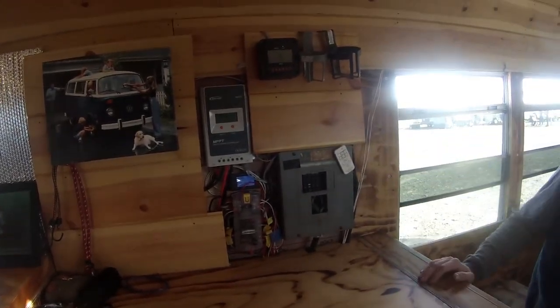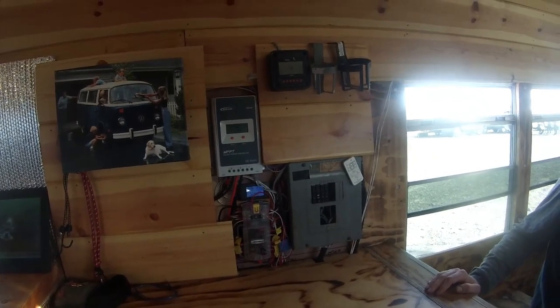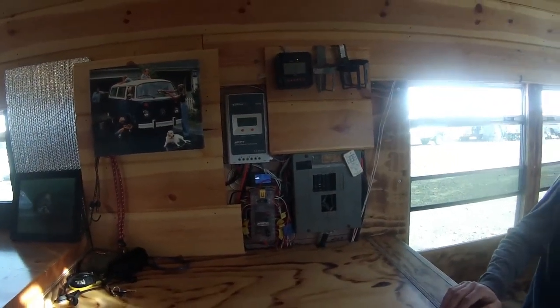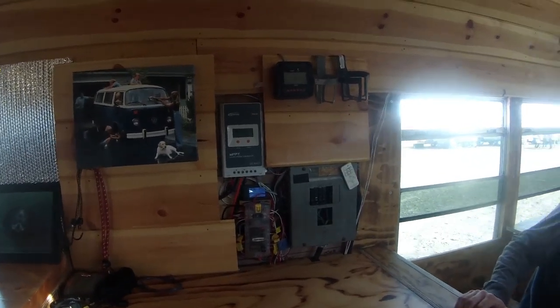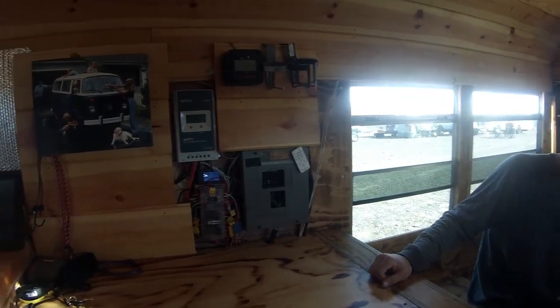I've got my whole electronics already wired up over here. I've got 400 watts of solar on the roof. I currently have a 400 amp hour battery bank. I went with AGM sealed lead acid. And I've got a lot of space to work with in here. I've got some more electronics I'm going to be adding in.